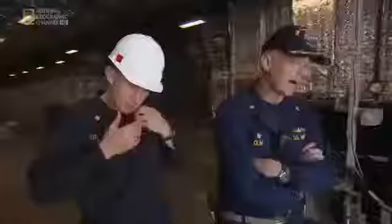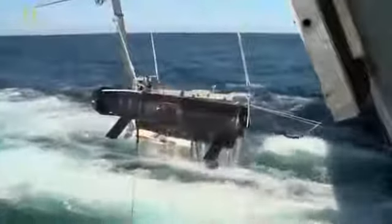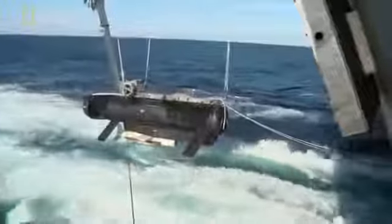I think they got it. Got it. The capture spine is now connected to the RMMV, and the crew takes control of its recovery. Hey, RMMV's out of the water. It's close. Bridge, captain, shut down the port diesel and the port water jet.